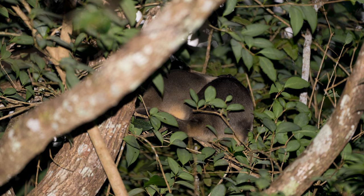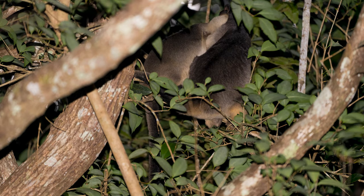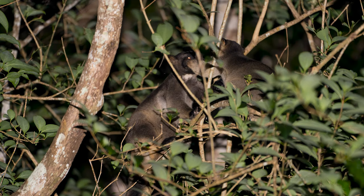So this sequence of photos shot just on dusk definitely display a bit of that amorous behaviour. Lots of sniffing, lots of grappling. Unfortunately though, she wasn't ready. She denied him every single time.